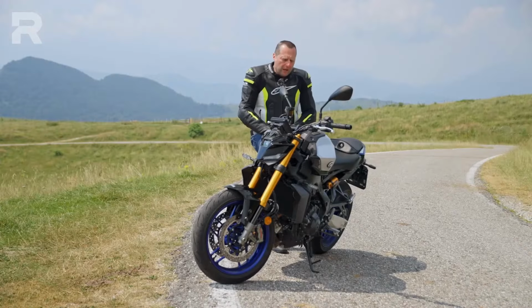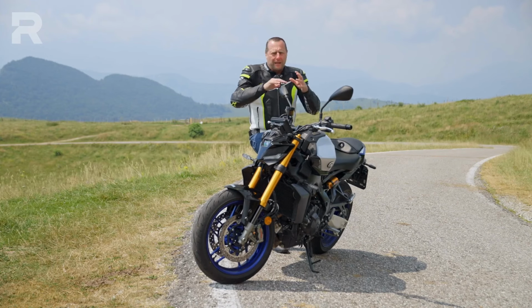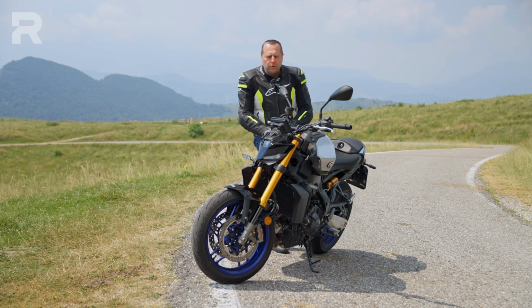So from this point of view, I have to say Yamaha has done a really great job. They have refined the package that was already good with the MT-09, and now with the 2024 version, I think it has reached full maturity.